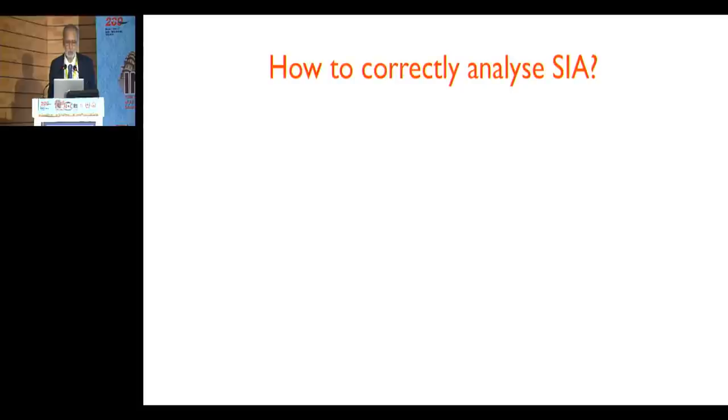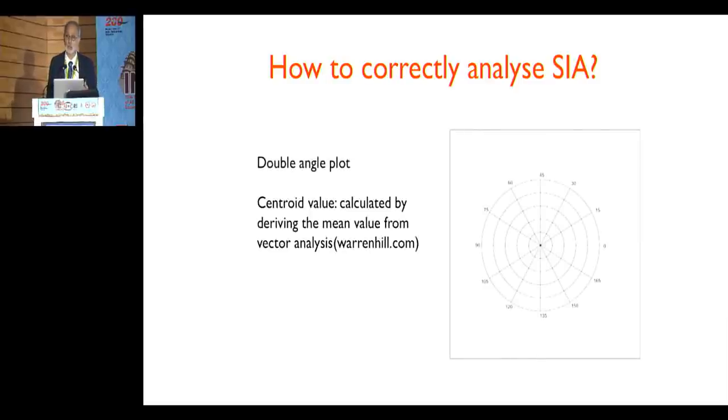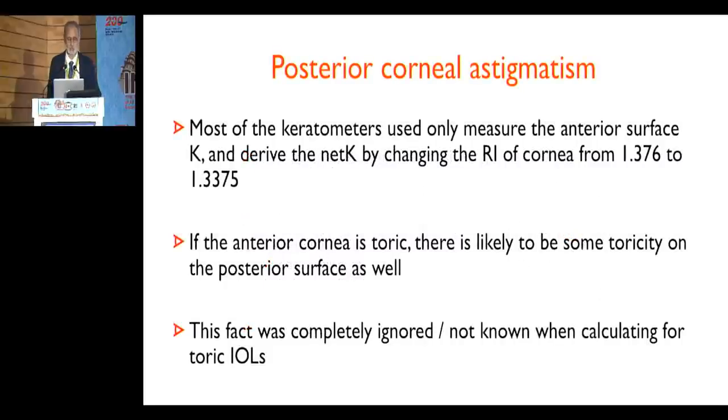That's the reason we go for the centroid value, which is calculated by deriving the mean value from vector analysis. It does it with a double angle plot. And this centroid value should be considered for SIA. You can use different formulas. And today, for most of us, if you take care with a good incision, your SIA comes as low as 0.1, because that's a mean.